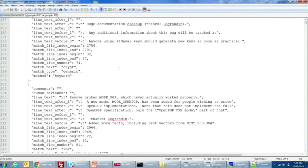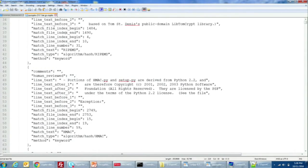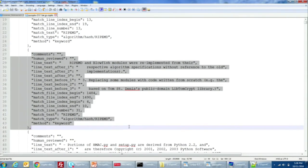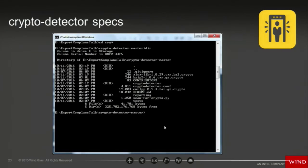So here's another example. You can see it here, yeah. So for each hit, we have the line of text that it matched, the few lines before, and the few lines after, as well as specific information of where the hit took place, as well as the type of hit and the method used. So, back here. Okay.